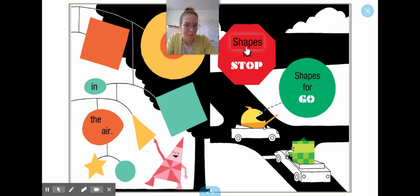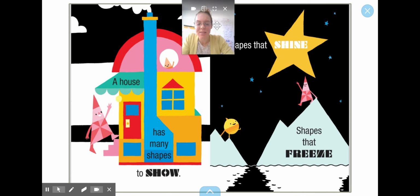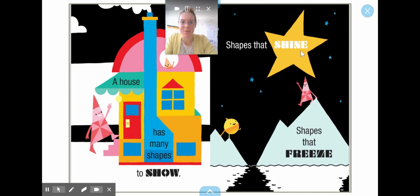There are shapes for stop, like a stop sign that has 8 sides, and shapes for go. A house has many shapes to show. Shapes that shine, like a star in the sky, and shapes that freeze. This is an iceberg. It's a big piece of ice in the shape of a triangle.